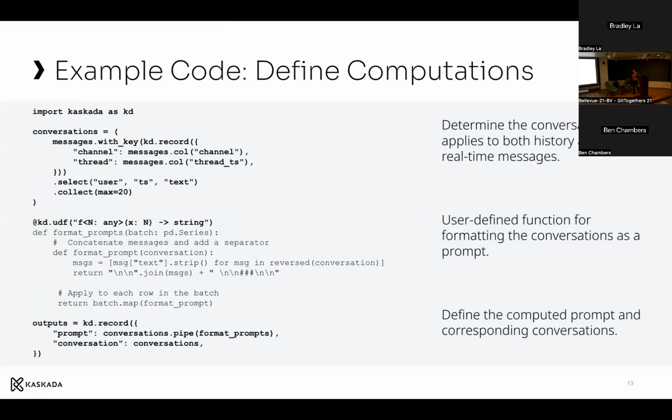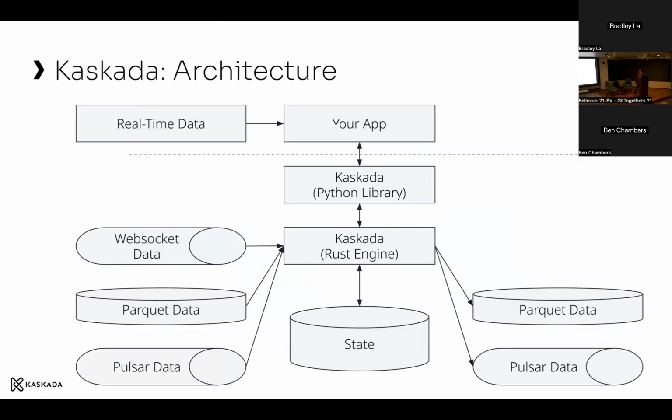We're working on adding more. There are many kinds of data on the roadmap, but at a high level, right now Cascada supports anything you can bring in from Python as Python dictionaries. Think of this as JSON objects, so anything can be brought in that way. Cascada also supports Parquet, which is a really standard numeric columnar format for structured data. It also supports Pulsar for streaming data with Avro messages and things like that. So there's a wide variety of formats you can use already, and we're happy to add more.